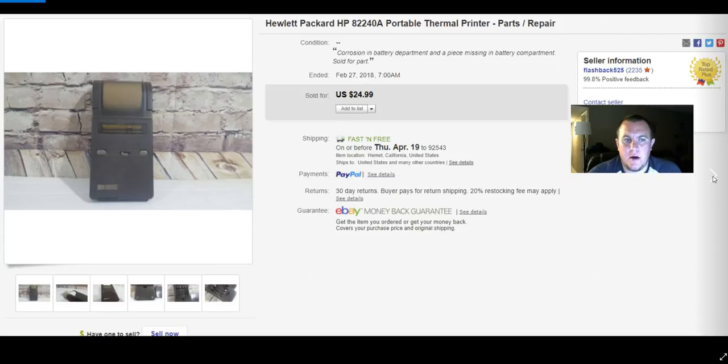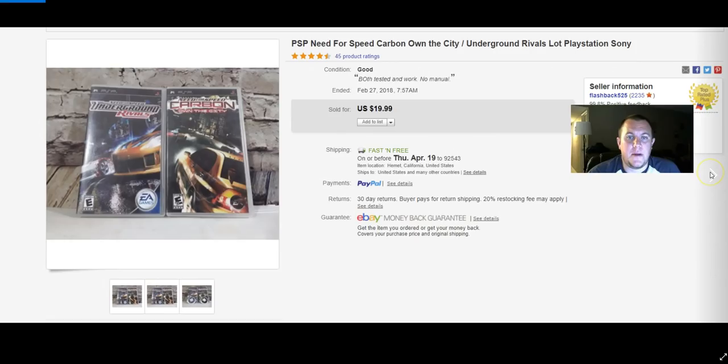The HP printer part would have sold for a lot of money if I could verify it worked, but the battery compartment was messed up, and when I was cleaning off the contacts, one of them broke, so it was even worse shape. I sold it for a best offer of 15. It did ship first class. Happy to get rid of it.